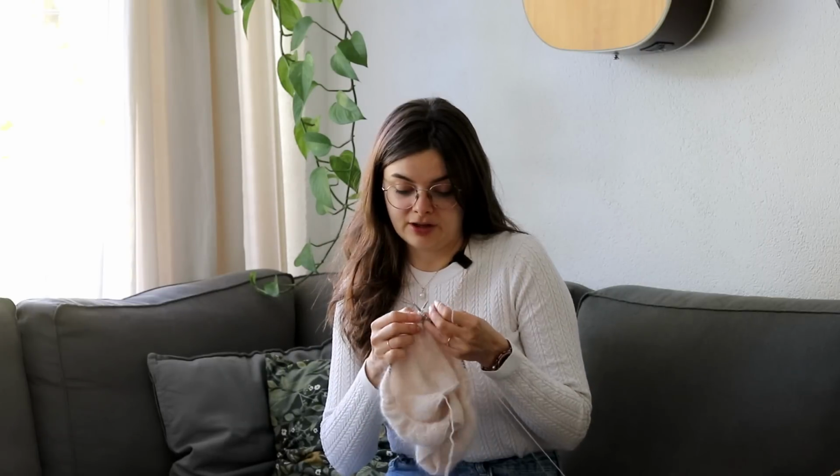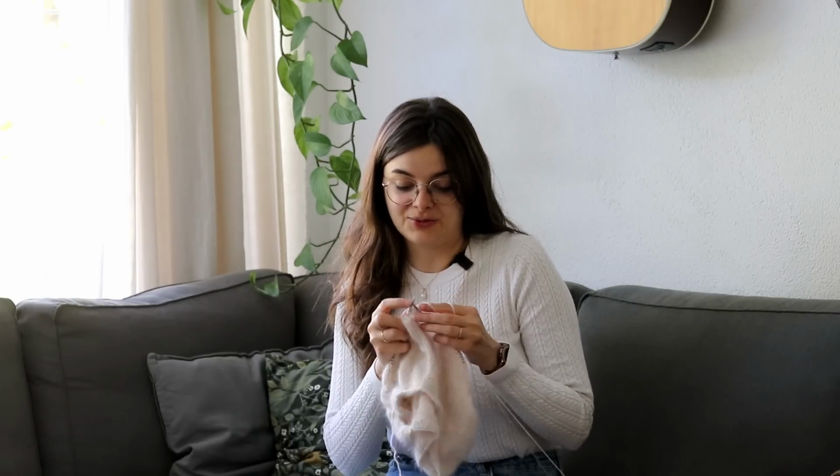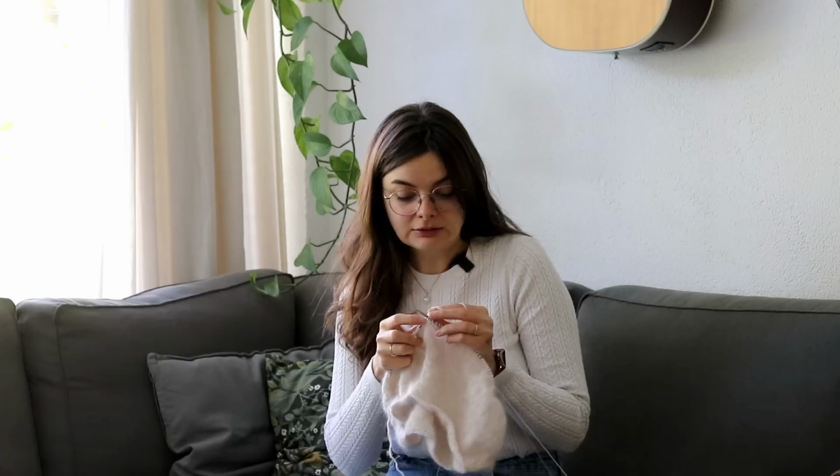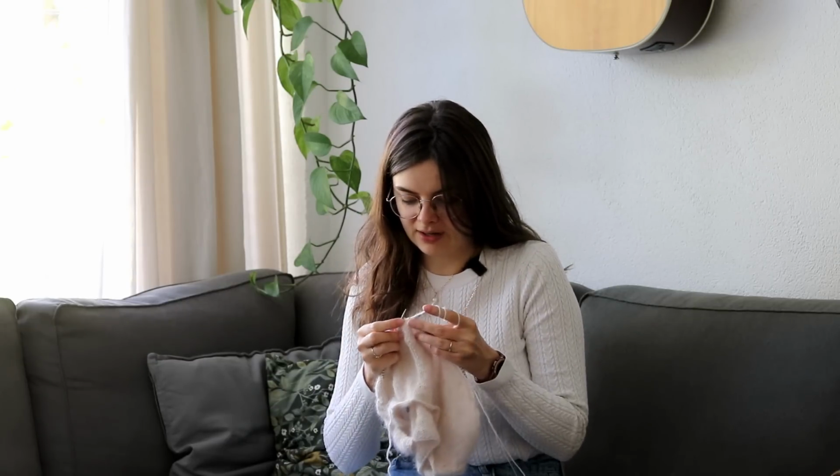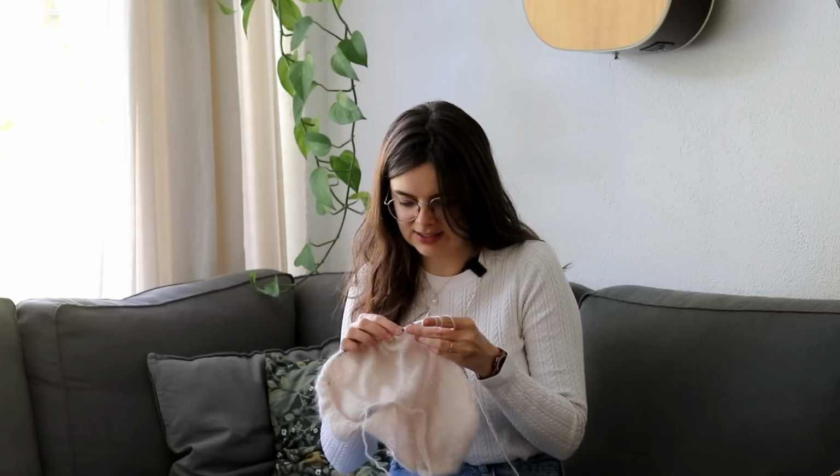So far, I'm having a really great time knitting this cardigan and I cannot wait to see how this will come out. It's still really hard to try on. I tried it kind of for length as I came to the end of the yoke instructions, but you really can't tell anything at this stage yet.